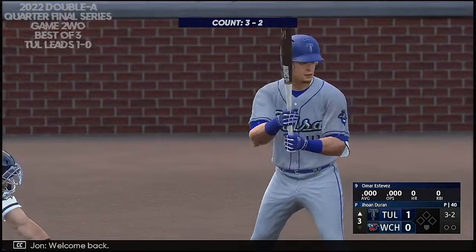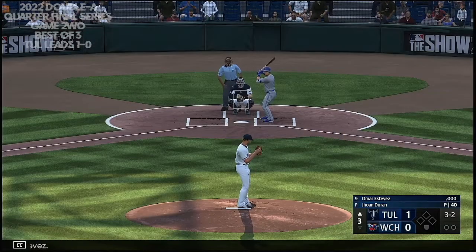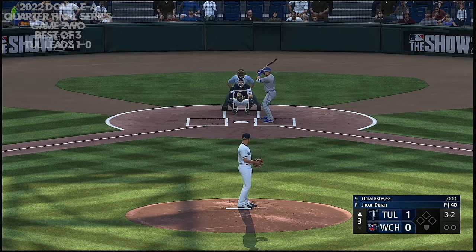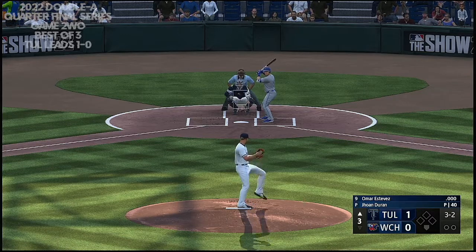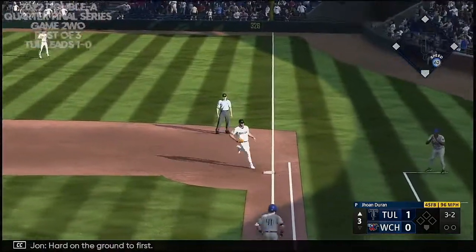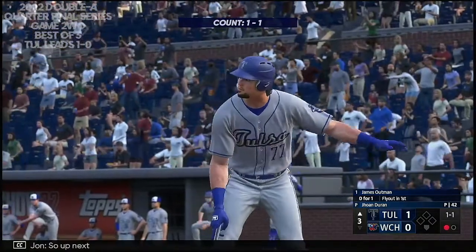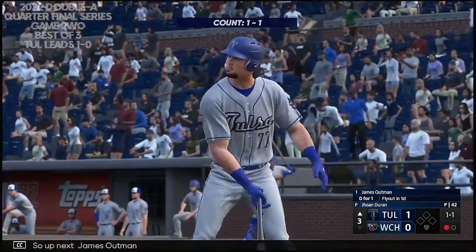Welcome back. Here's Omar Estevez. And a pitch. Hard on the ground to first. And he handles it himself for the out. So up next, James Outman.